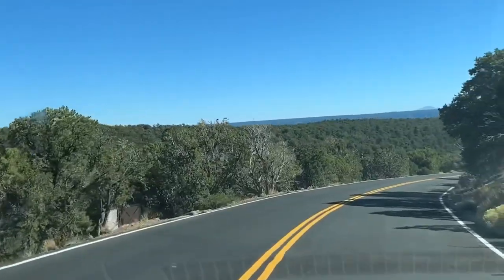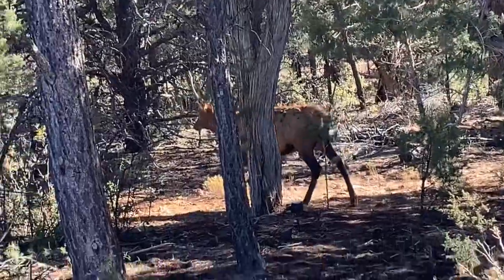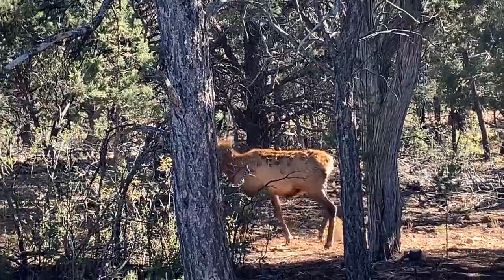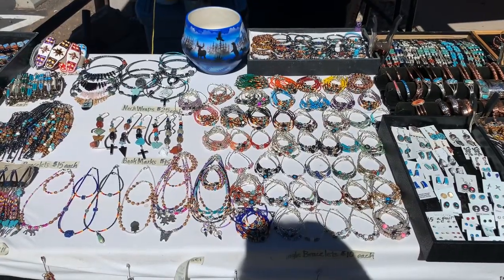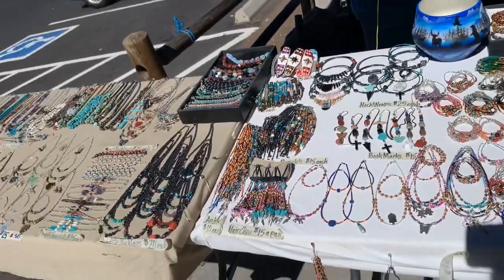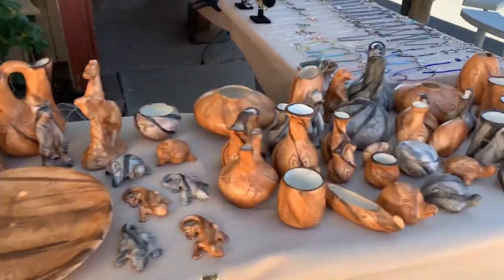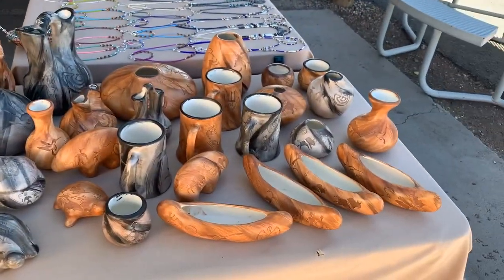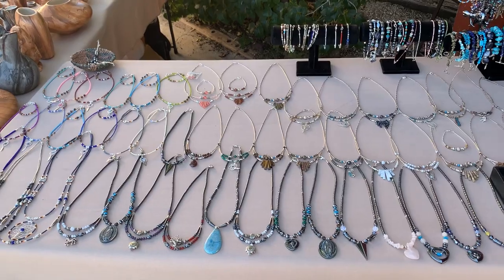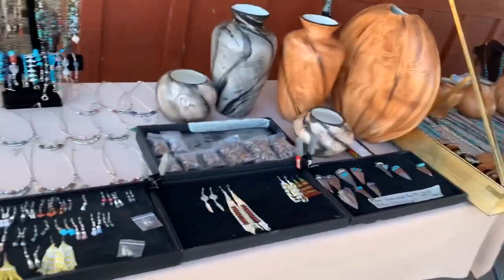As we're heading down the hill, there's a big drop to the left. We spot an elk on the way out. And that's not all we spotted. We found some authentic Native American jewelry and pottery, at reasonable prices, of course. I really love the vases over here.